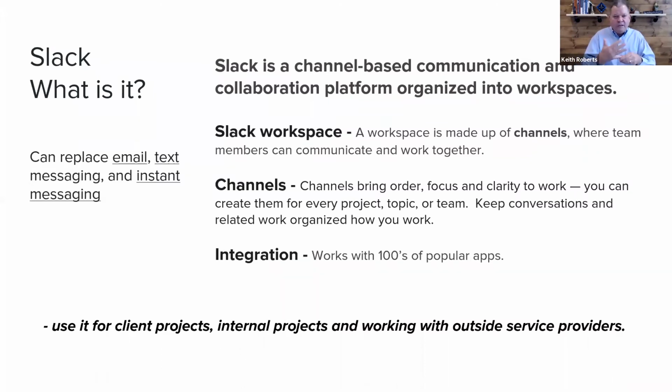You can have your messaging, your emails, anything to do with that channel, that project, that point of focus, all the messaging that relates to that is in one place. And you can have threads. So if you're messaging back and forth about a question somebody has, you can create threads, kind of like email or texting. So it's a great tool.